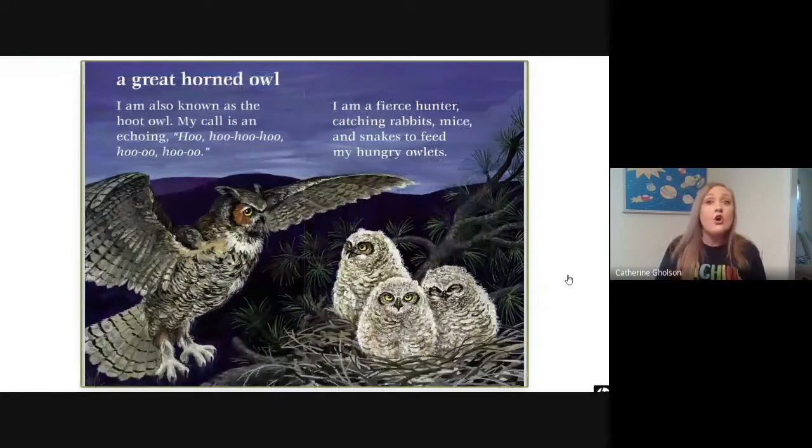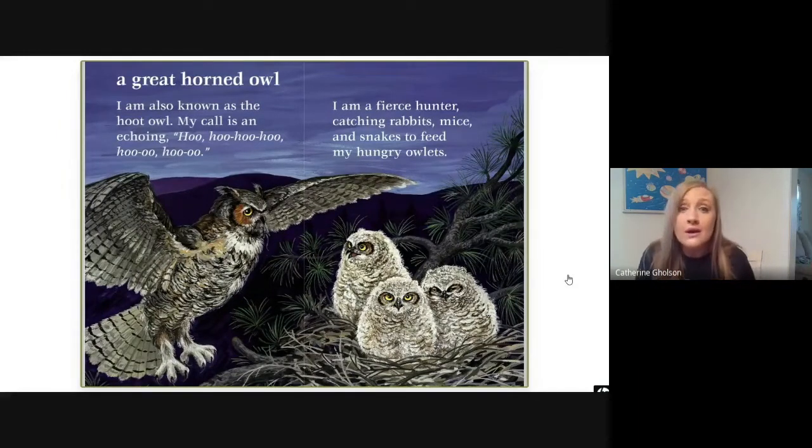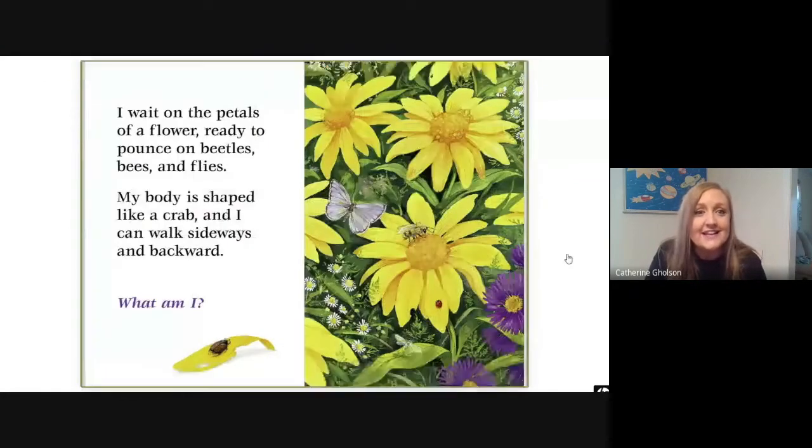A great horned owl. I am also known as the hoot owl. My call is an echoing hoo, hoo, hoo. I am a fierce hunter, catching rabbits, mice, and snakes to feed my hungry owlets. Oh, owlets must be baby owls. Raise your hand if you got that, if your prediction was correct. Good job, story detectives. I knew I could count on you. You guys are good at this.